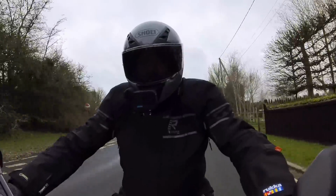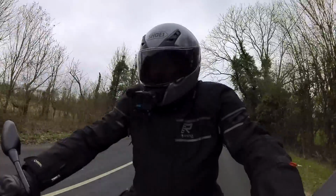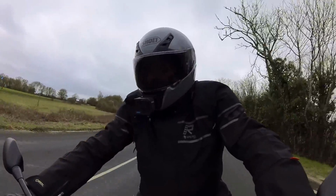I find it a little bit snatchy on the throttle. It's a ride-by-wire throttle. It's a little bit snatchy off the bottom. Not horrible.